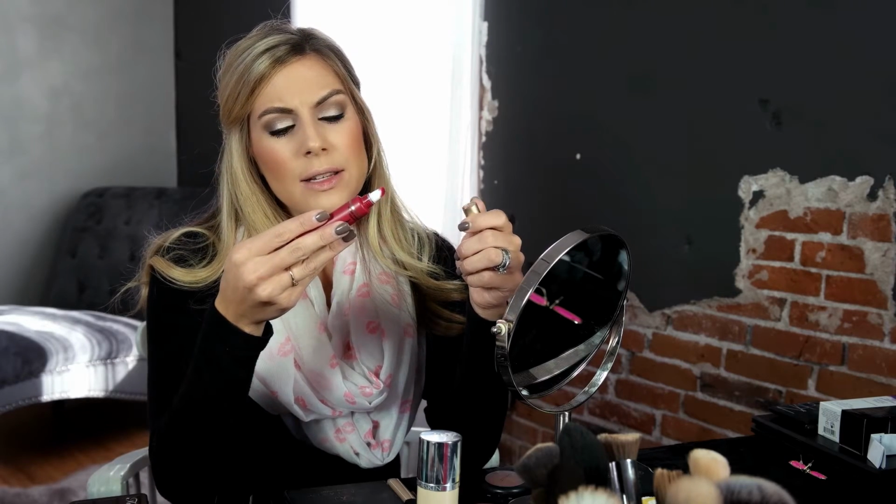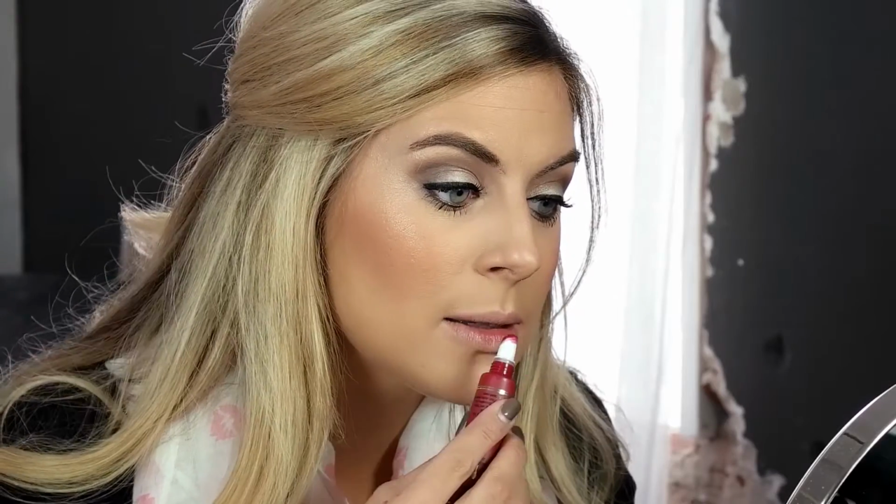But these are awesome. They are a long wear lipstick by Too Faced, and they're called Melted, and they feel amazing on the lips. You really don't need to do liner or even lip gloss with these. They're amazing. They're really easy to apply with their sponge tip applicator. So this color, I don't know if I already said what it is, but if I didn't, it's called Melted Berry. So we're gonna apply this.